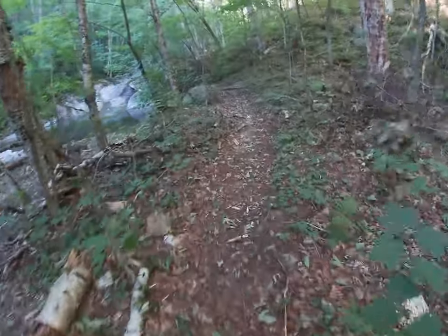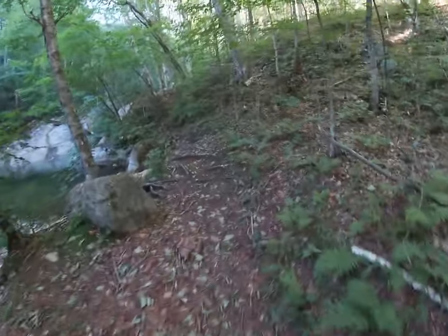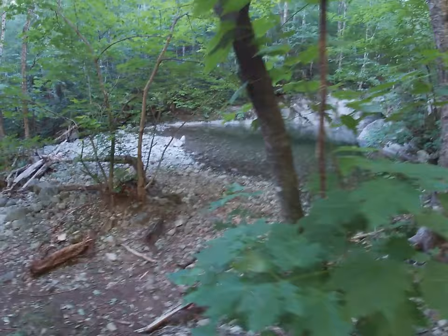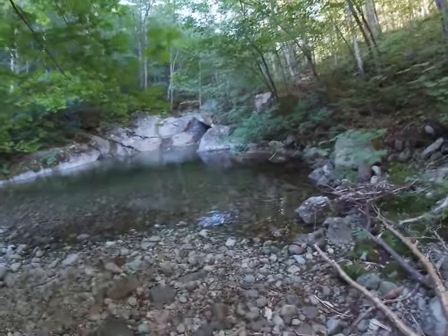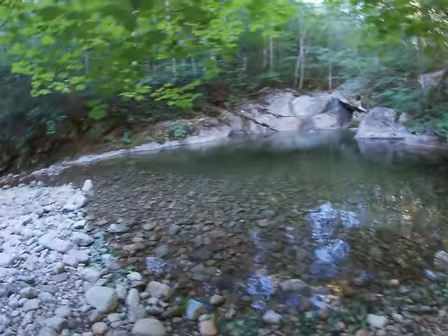And the trail's actually not too bad. It's easier to follow than I was thinking it was. Just came across a rock cairn where the trail splits. It kind of follows this river instead of the one that goes to the right. I guess that could be confusing to some people.